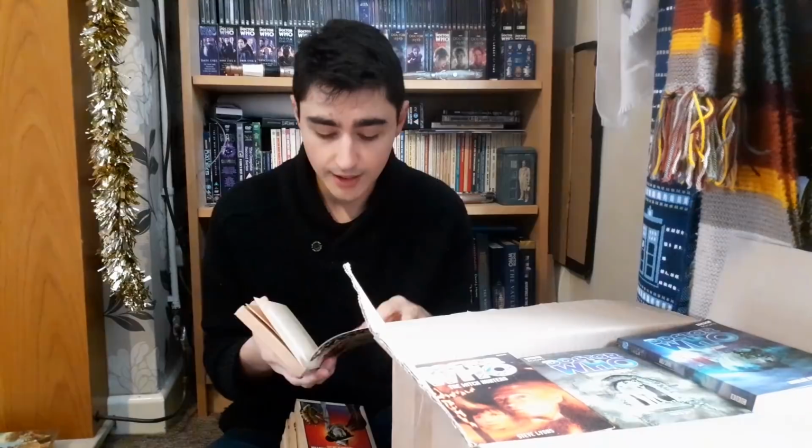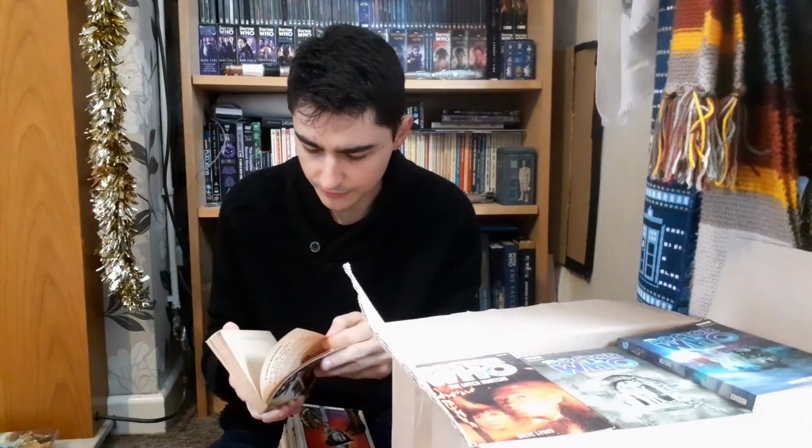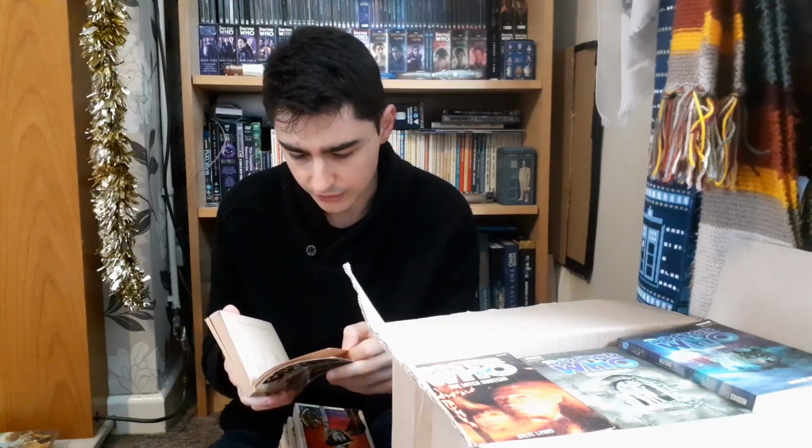Robots of Death, again, one that I already have. Doctor Who and the Doomsday Weapon. Yes, I wanted that one for a while. Again, this one's been laminated as well. Some bugger who owned them Tipexed out the front. Obviously had their name on it. I think I've actually found a few with people's names written in there.